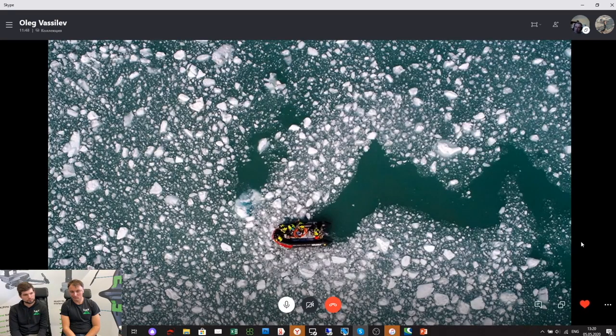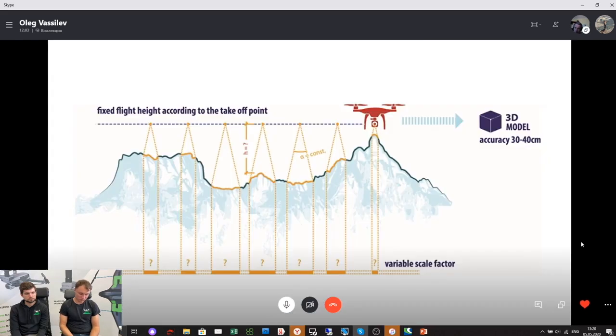This is an example of how we can approach the job site, not an easy way, and that is why we are limited to the amount or the type of drones we are able to carry on during the mission.